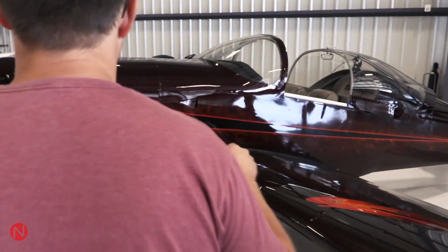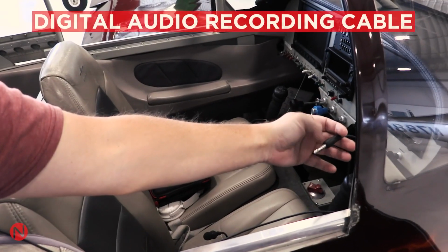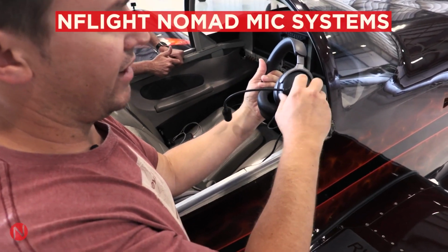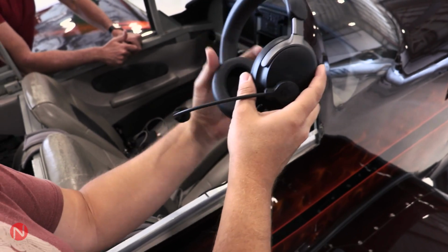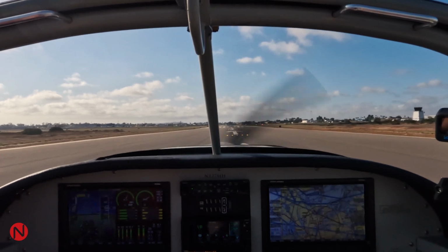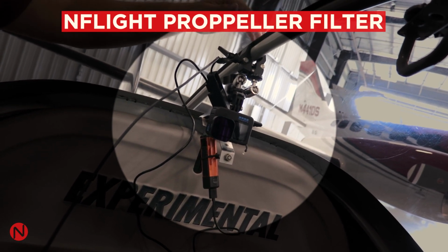As we go inside, we'll be able to hear us talking and narrating the flight because we have an in-flight cam audio cable connected to the GoPro here. This cable will plug in to where our headsets normally plug in. Then for audio between Sean and I, we're going to be using our in-flight Nomads, a removable microphone attachment for noise canceling headphones. In this case, I've got the Bose QC Ultras here. It's piped back to another GoPro, attached via the in-flight cam claw mount. Since this camera is going to be shooting out from the cockpit through the propeller, we've got an in-flight cam propeller filter on the GoPro as well, and that helps minimize the walking propeller and warbling propeller effect.